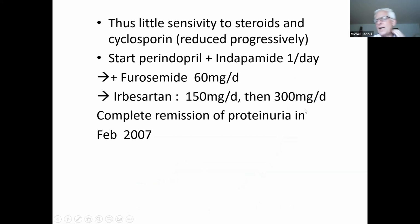So I thought, again, I do not understand very well what happens. And she was reliable. The cyclosporine trough levels were perfect. She took the whole sequence of medication as expected. So I thought, I will reduce the immunosuppression. She does not seem to respond well. And I will start anti-proteinuric treatment with an ACE inhibitor, perindopril, and a thiazide, indapamide. I added subsequently furosemide, a loop diuretic, and an angiotensin receptor blocker.